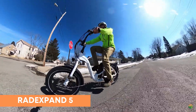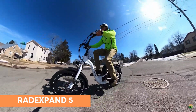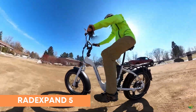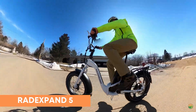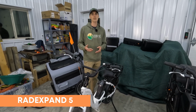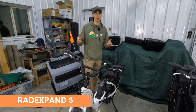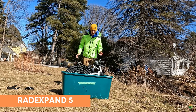Now, it shouldn't be surprising that this being a folding electric bike is catered towards those who perhaps want to take their bike on the go but don't want to purchase a high-capacity rack. It's just much easier to throw this in the back of your vehicle. Perhaps you're an RVer. Those are some of the use cases. One of our favorite things to do with folding electric bikes is put it in our infamous tote, because then it's super easy to carry around with 2 people.